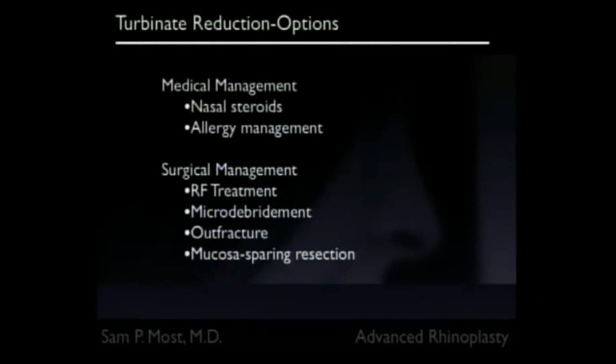Failing that, more invasive surgical procedures can be performed where we actually go in and remove tissue. Microdebridement involves placing a device called a microdebrider that actually removes soft tissue from the area. We can also just sort of break them and push them out a little bit, which is probably the least effective of these. It's often done in combination with other things. Or a mucosa-sparing resection, where we make an incision with a knife, go underneath and remove some of that bone such that there's less projection of that turbinate into the nasal airway.